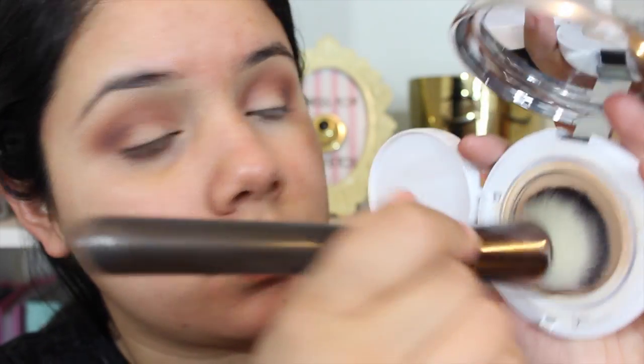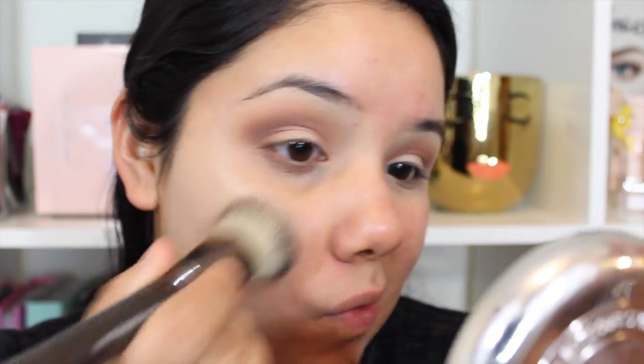I see this as a medium. I like to apply it as 2 layers to a full coverage. However, it doesn't feel heavy on my skin. This feels really, really light. I like the way that it feels on my skin. It does feel really hydrating.